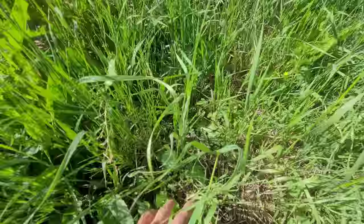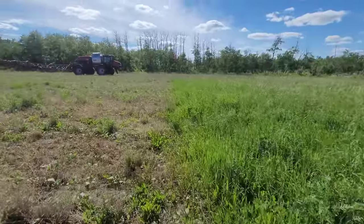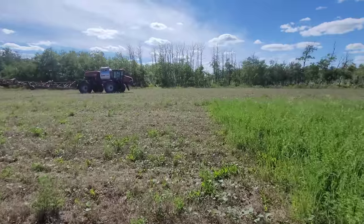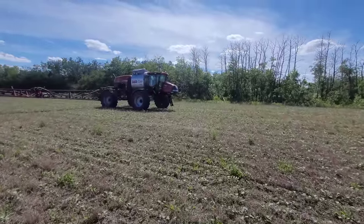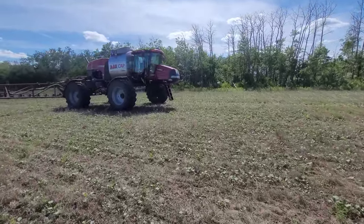We got some canola here. I'm sure it's a little bit thinner, but there is definitely still canola coming out there. Luckily, there isn't very much. Only one pass. Otherwise, I'd probably have to fire the sprayer operator, which is me. So anyways, I gotta get cracking.